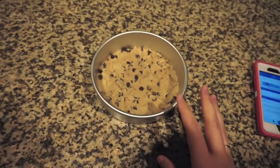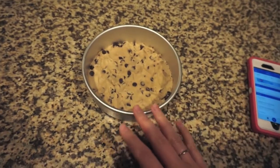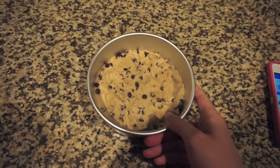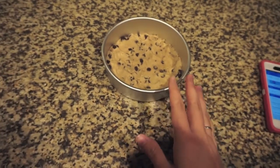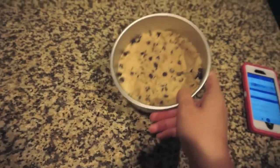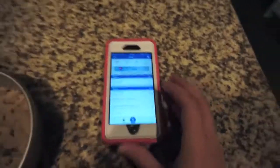I am preheating my toaster oven right now. I'm preheating it to 350, and when it preheats to 350, I'll stick this in for 11 to 12 minutes, and then we'll top it with ice cream, and it'll be just as good as a Pizookie at BJ's restaurant. It's just one of my absolute favorite desserts right now, and so I saved up calories to have this tonight.